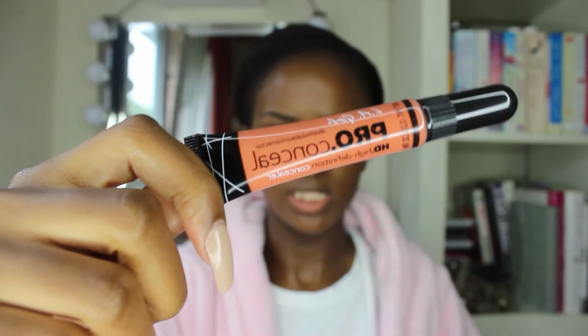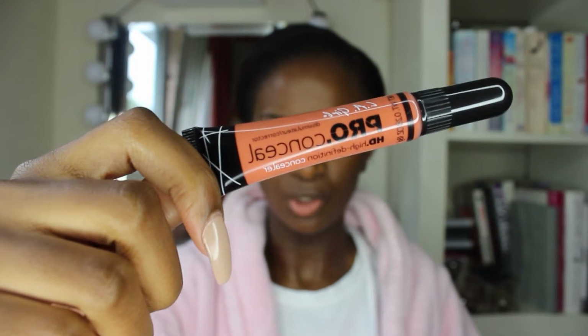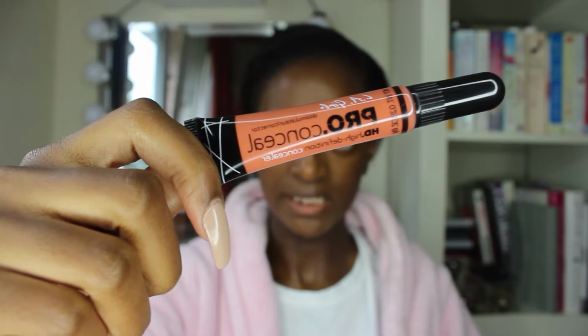The next thing I'm going to use is this Girl Corrector, and this is the orange one to correct any darkness that I have on my face. I literally bought this just this morning, so it's fresh. I really wanted to try it out.